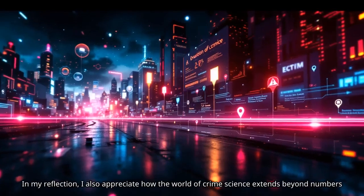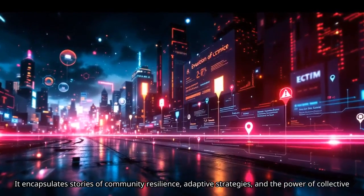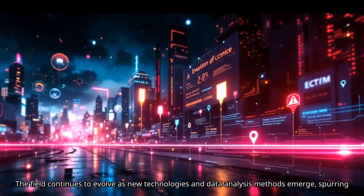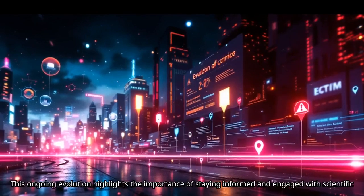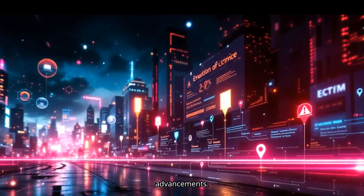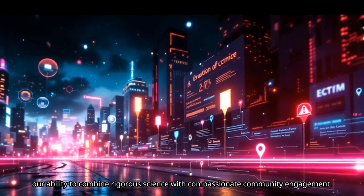In my reflection, I also appreciate how the world of crime science extends beyond numbers and techniques. It encapsulates stories of community resilience, adaptive strategies, and the power of collective action. The field continues to evolve as new technologies and data analysis methods emerge, spurring further research and practical applications. This ongoing evolution highlights the importance of staying informed and engaged with scientific advancements. Ultimately, these insights serve as a reminder that the future of public safety depends on our ability to combine rigorous science with compassionate community engagement.